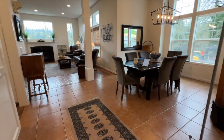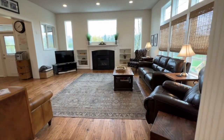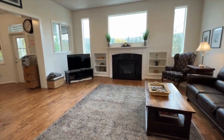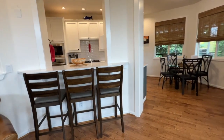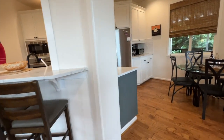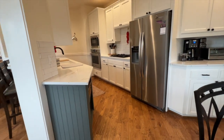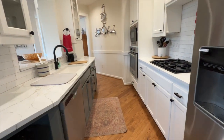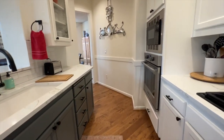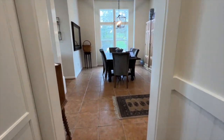You have formal dining, which feeds right into the living area. The amount of seating in this house is unimaginable. You have a gas fireplace with a beautiful view, more eating at the bar, new quartz countertops. You have another eating area right here, new cabinets, new appliances. This place has it all. And when you go downstairs into the garage, you have another craft area as well, but the garage has an amazing shop as well. This house is a hidden gem.